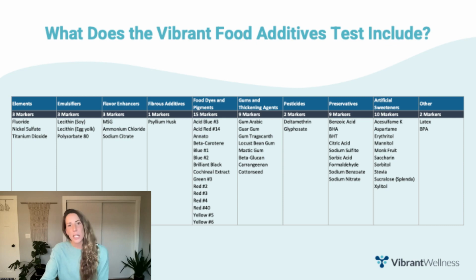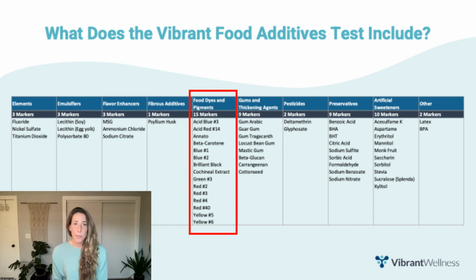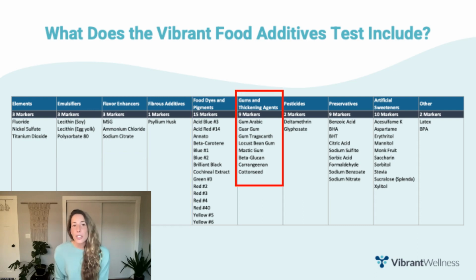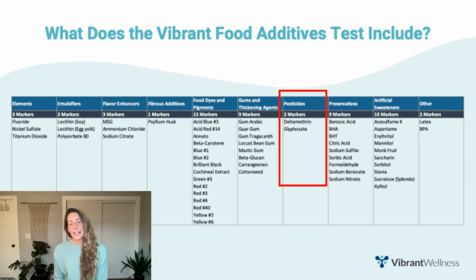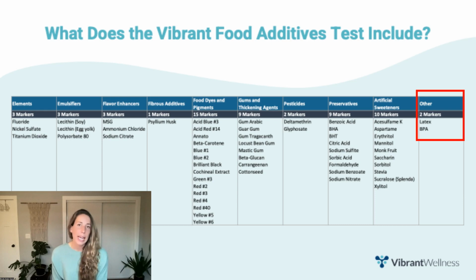Vibrant's food additive test includes 57 additives in 10 different categories. So we're looking at elements like titanium dioxide, emulsifiers like soy lecithin, flavor enhancers like MSG, food dyes like red dye number 40, gums and thickening agents like pyrogenine, pesticides like glyphosate, which is also tested on Vibrant's environmental toxins panel, preservatives like formaldehyde, sweeteners like aspartame, and there's also a category called Other, which contains BPA and latex. And BPA is also tested on Vibrant's environmental toxin panel as well.